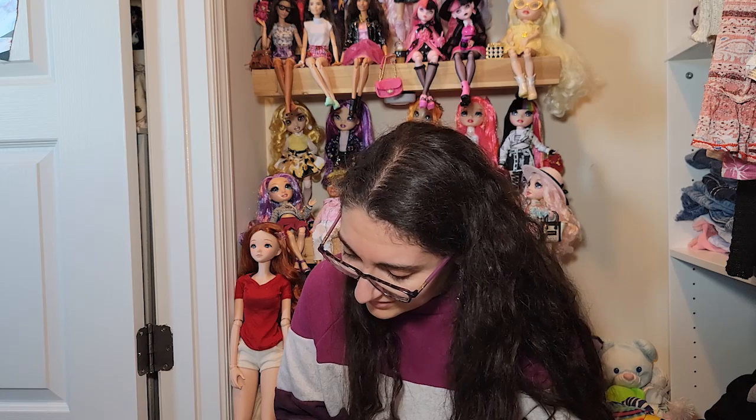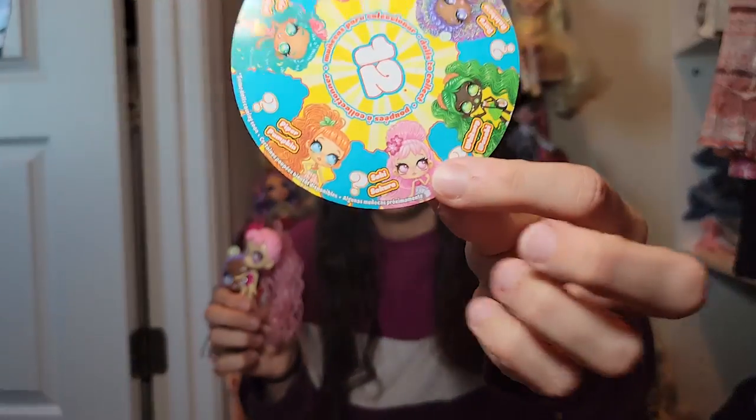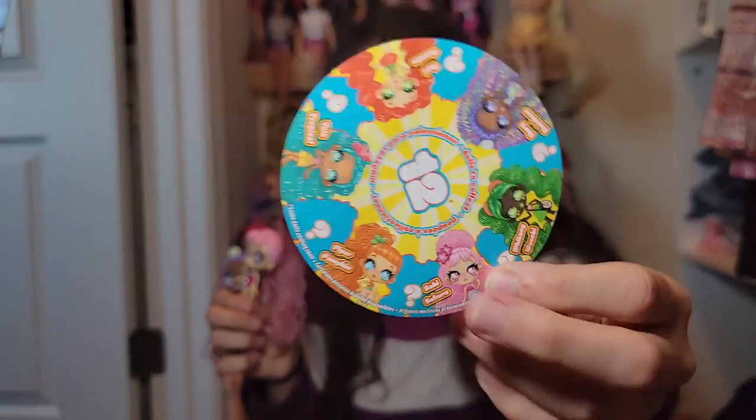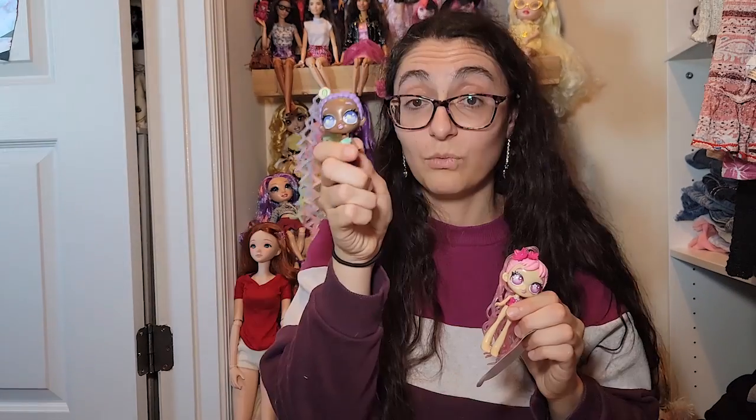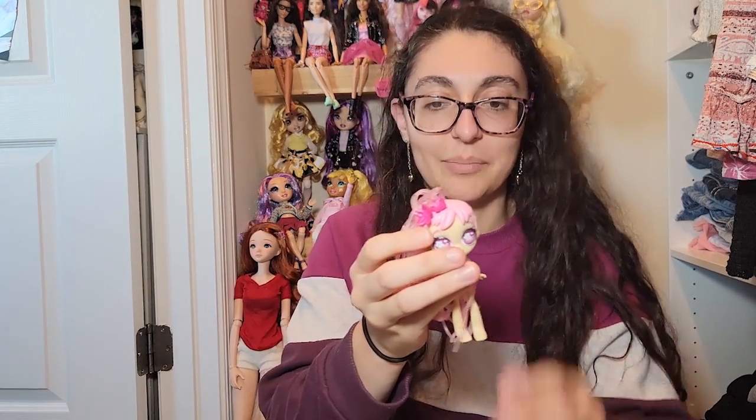But the dolls are super cute. So, these are the two characters that we got. Saki Sakura, if I remember correctly. According to the collector's guide here, we got Saki Sakura and Rory Rainbow. So, let's take a look at them one by one.